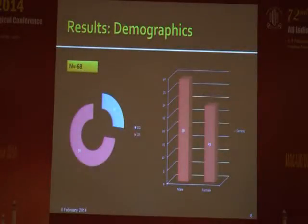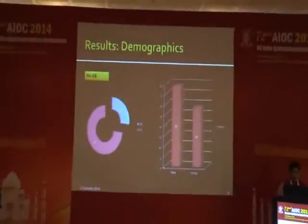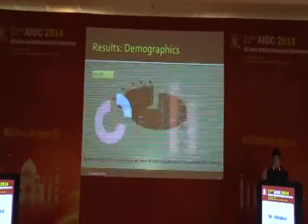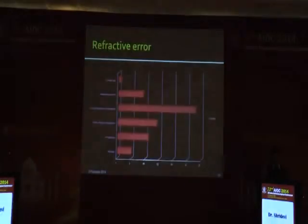The results come to demographics. Out of 68 patients, 50 patients had left eye involvement, 39 patients were males, and 29 were females. And 51 patients came with complaints of decreased vision, 6 with amblyopia, 5 with squint, 2 with watering, 3 with regular checkup, and 1 with color blindness.